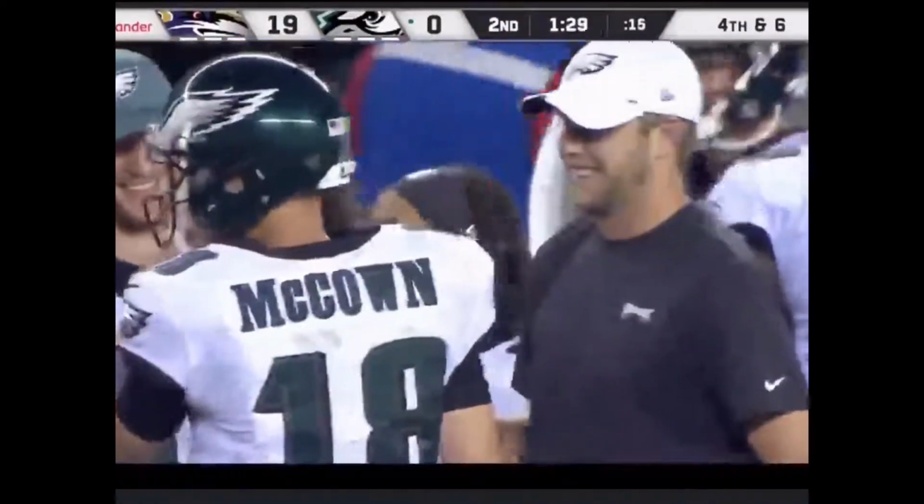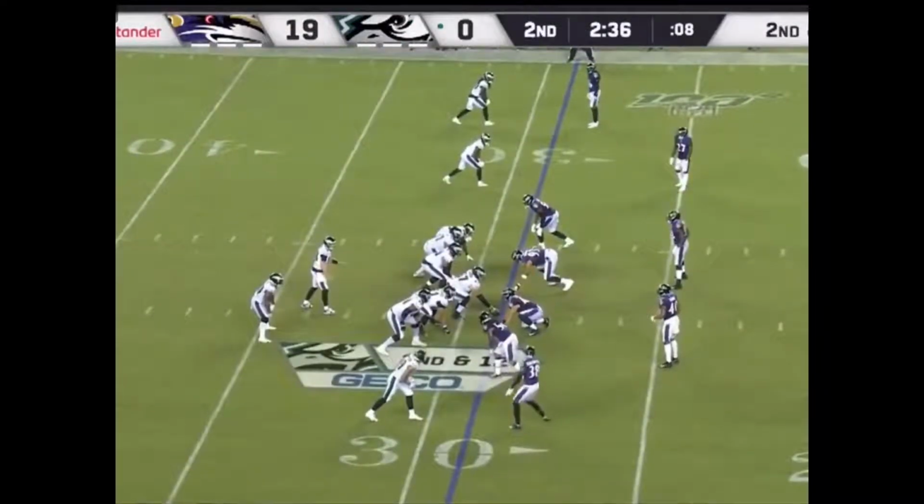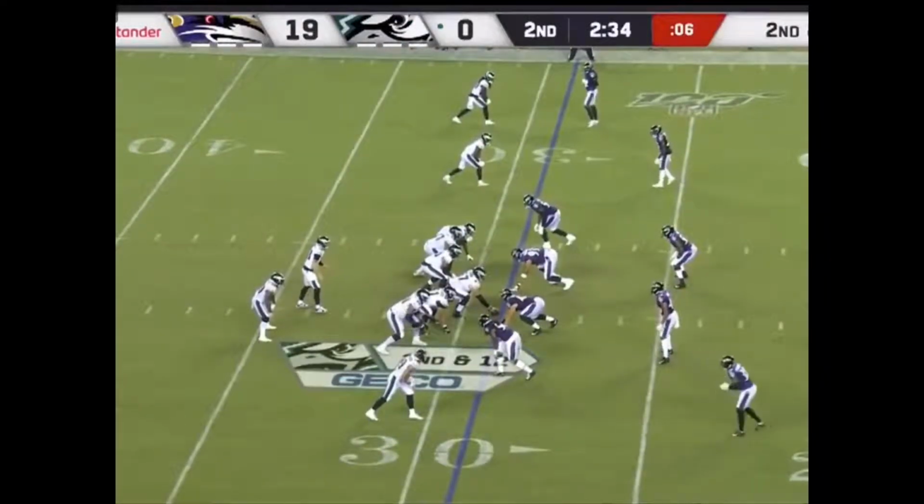Look at all the guys laughing. I think they're laughing because of how many audibles he's making. He just got here.